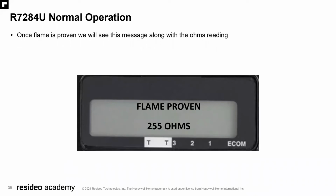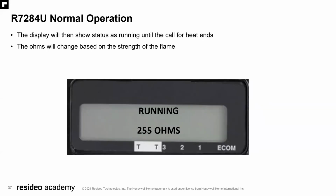Once it's pump primed at minute 10, and once it ignites and the flame is proven, what you see is the initial ohm reading of the CAD cell in your system. The display will show the status as running until the call for heat ends. As you might expect, the display will change depending on the strength of the flame. So it's not unusual to see this reading changing throughout the call for heat.